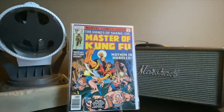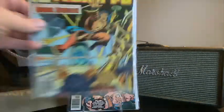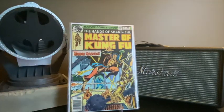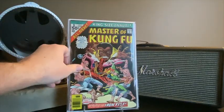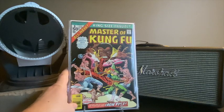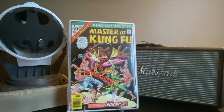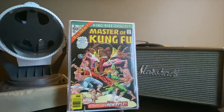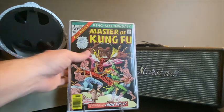Trying to finish off my Master of Kung Fu run, I got issues 52 and 70, so I'm just missing a handful at the top end and then some more in the 50s. This one's a huge one for those of you who are Master of Kung Fu or Iron Fist fans. This is the first appearance in comics of Shang-Chi, the Master of Kung Fu, and the Iron Fist. They did appear initially in the Deadly Hands of Kung Fu magazine, but this is the first comic book appearance with the two of them together in the book.